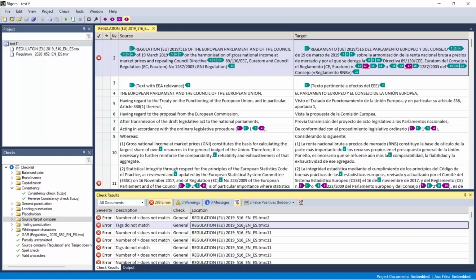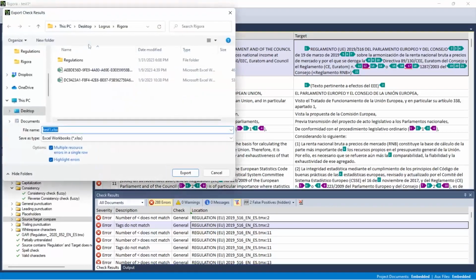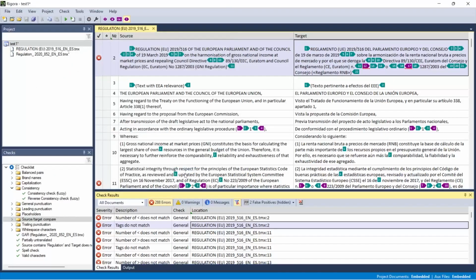It's removed. Also, what you should know is that Rigora can perform a global search and replace in tags and in text excluding tags. And after running a check, you can also export the resulting report as an XLS file. In the ribbon up here, we select check and export check results for test 1. Great. Export, and now we have our results in an XLS file.